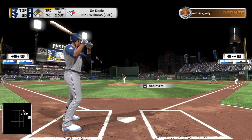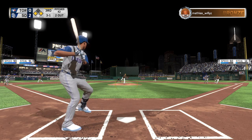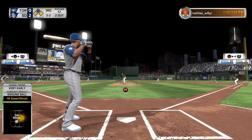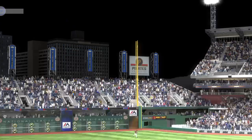Couldn't be a whole lot better situation to hit it now. 3-1, 2 on. He's got to be thinking he's going to get a pitch he can drive right here. In front of the changeup, and he can't keep it fair. 2 strikes on him now. Ready with the payoff pitch. Struck him out.